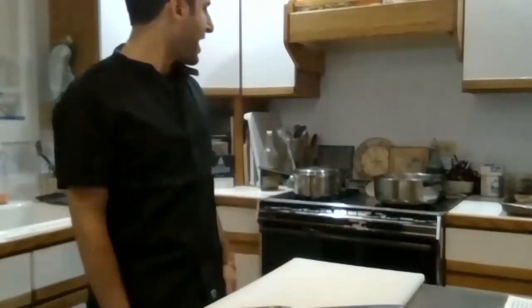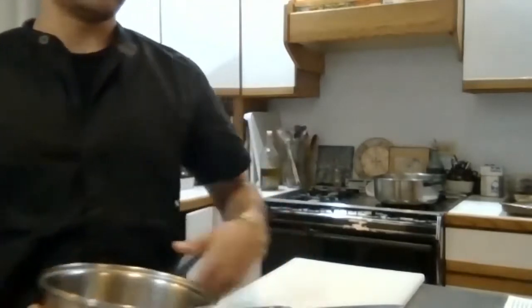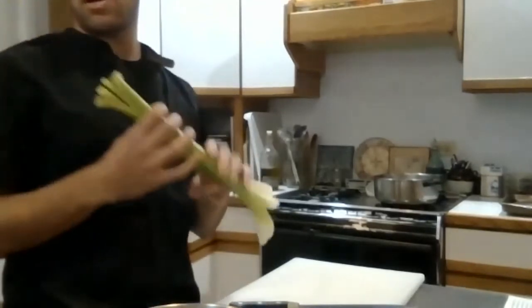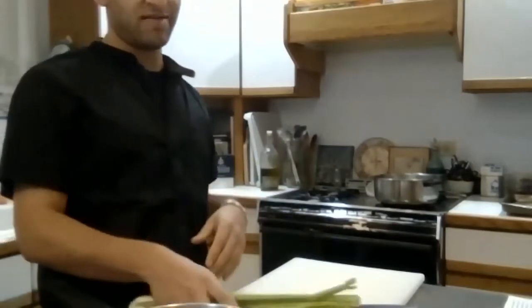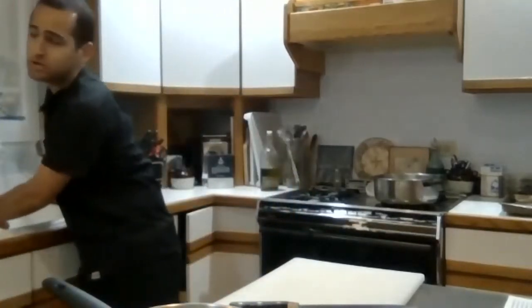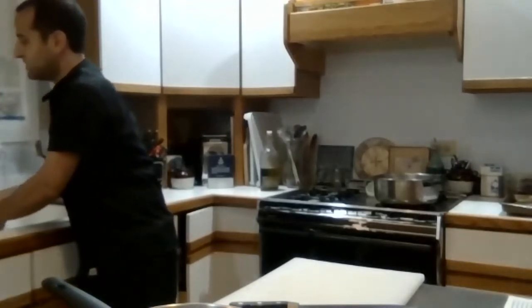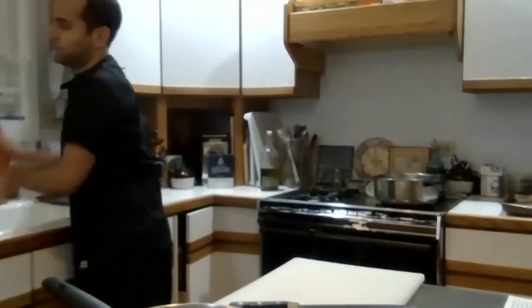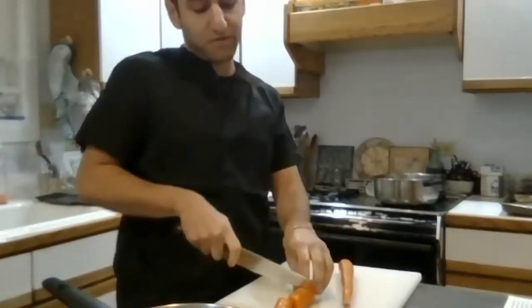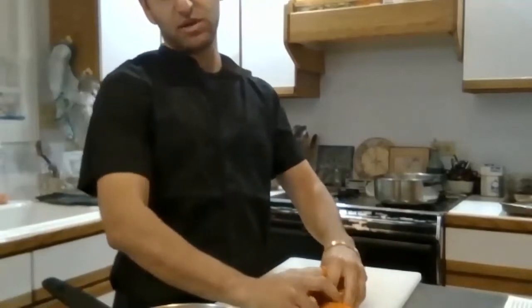So if everyone can grab either a medium or large size pot, we're going to start chopping some vegetables and just throwing them in this pot. I've got some celery, carrot, onion, garlic, a little bit of parsley, and that's all I'm using. Of course, other things can be added to vegetable stock. If people have fennel, you can add that. Cabbage is another common one. I'd say those are probably the most common vegetables, so feel free to add other things if you don't have carrots or celery for some reason, or if you have other veggies that you want to add along with carrot, celery, and onion. So I'm just cutting them up into loose chunks and throwing them in the pot.